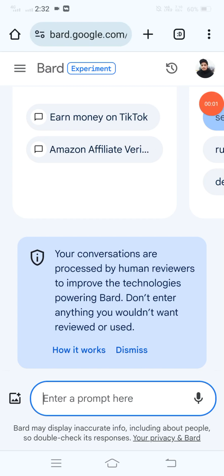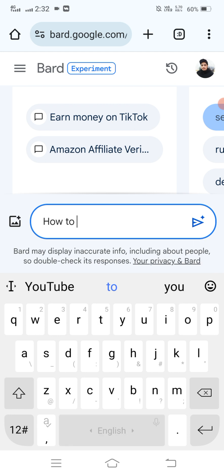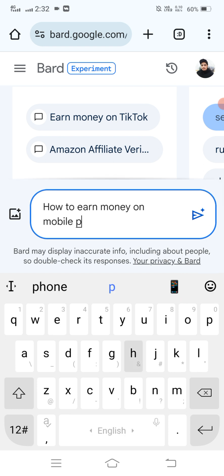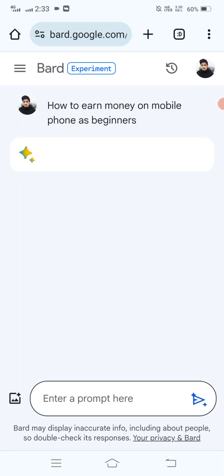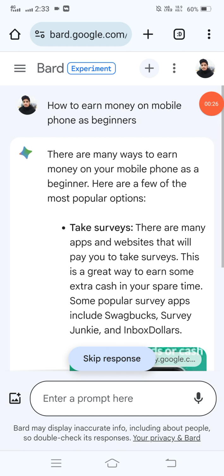How to earn money? How to earn money on mobile phone as a beginner? There are many ways to earn money on your mobile phone as a beginner.